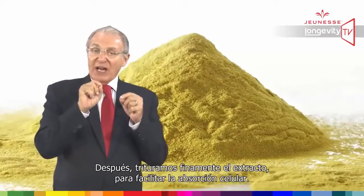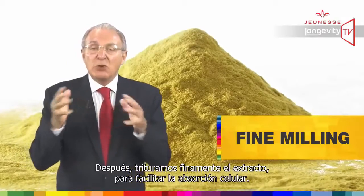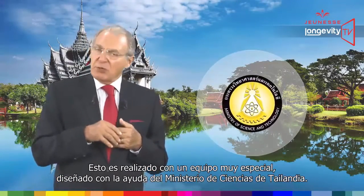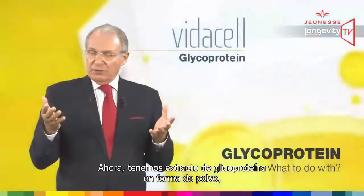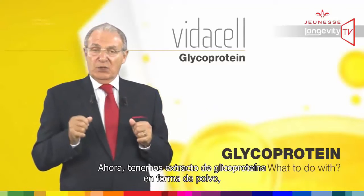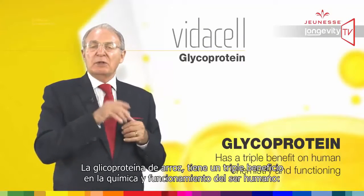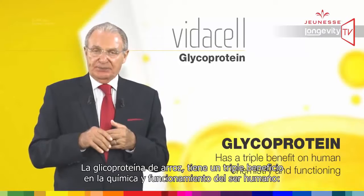Then we fine mill the extract in order to facilitate cells absorption. This is done by a very special equipment designed with the help of the Ministry of Science from Thailand. Now we have glycoprotein extract in a powder form. What to do with? The glycoprotein from rice has a triple benefit on human chemistry and functioning.